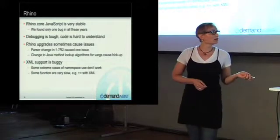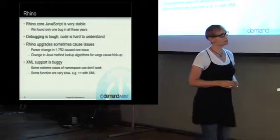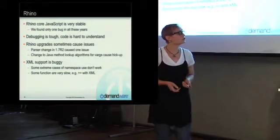So talking about the stability of XML support, we're using it. It works actually. It's a little bit in the edge cases. There are a few issues. So that's something just to know.